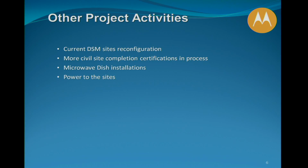We're still working on power to the sites. There's a lot of sites and everybody, it's not one power company, so everybody's needs are different. So we're still running through that process right now.